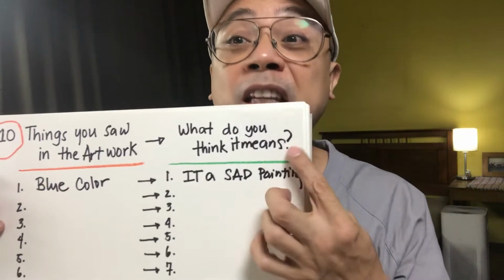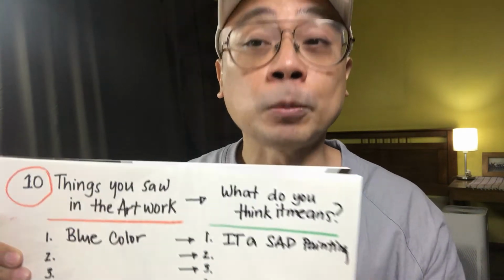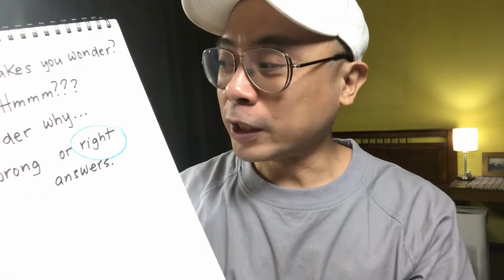Okay, let's go to the next part of the column, the second column, and we ask, what do you think is the meaning of the painting? So from what you saw, try to interpret. Okay, I'll give you a few minutes to do your interpretation, and let's go back to it after you finish. On the third column, I want you to ask, what makes you wonder? If you met Juan Luna today, what would you ask him? So write 10 questions. Now these questions don't need to be right or wrong, okay? It really depends on you. What do you really think, or what do you really wonder about this painting? It doesn't have to be deep.